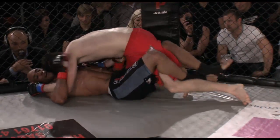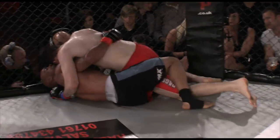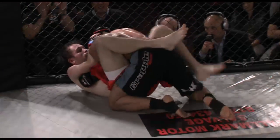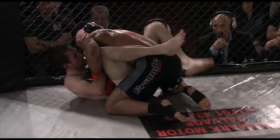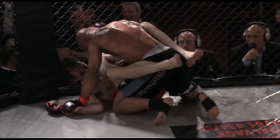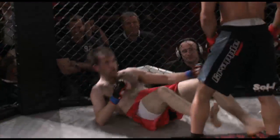I'll tell you one thing, Pierre. There's a big difference between seeing a fight live and seeing it on TV. You don't appreciate the power of the shots that are going in. Huge reversal by Bale. Heavy punches coming in from Bale. Purcell looking to actively use his hips, climbing the legs up. Bale, big shot straight through the middle.